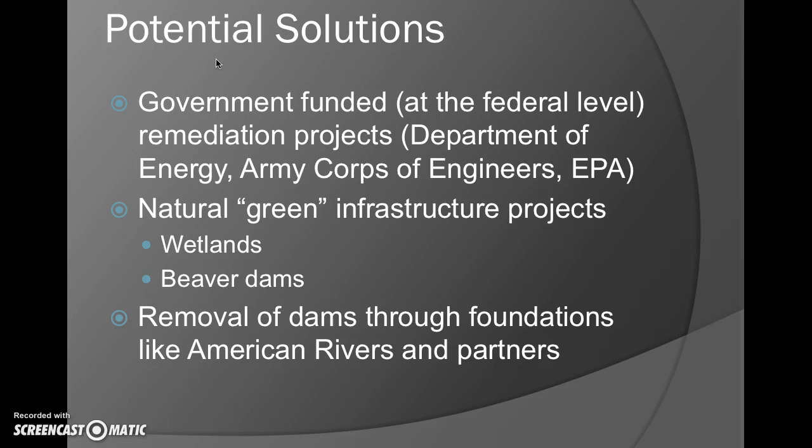Some more interesting and innovative solutions are the natural green infrastructure projects, because the drought issue still persists. It's the arid West, and that's not really going to change anytime soon. So some innovative folks have thought up ways to establish or reestablish wetlands and beaver dams to store water in times of drought. And there are foundations and organizations like American Rivers and their partners who are actually going about removing dams. There have been some examples, primarily on the East Coast so far, where that's happening, and they've had a lot of success with that.